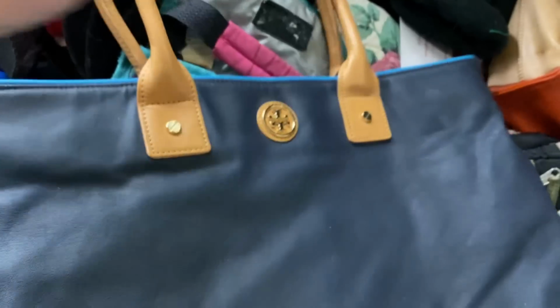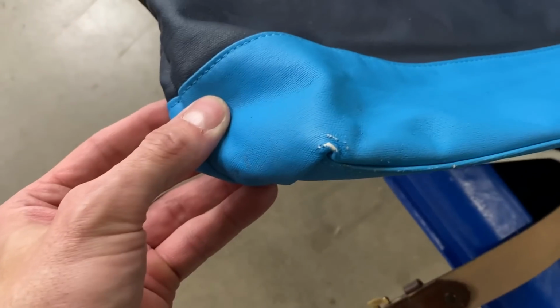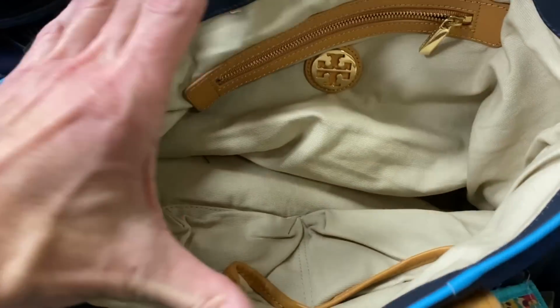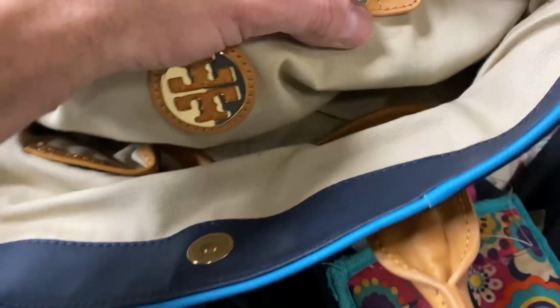The first thing I laid my hands on when I walked into this location was this Tory Burch tote. That is unbelievable. Now you can see it's got a little bit of damage on the side, but when I was checking comps for this exact bag, they were selling in the $40, $50, $60 range, even with damage in the same area. Now I'm checking the stitching just to make sure that it's authentic.